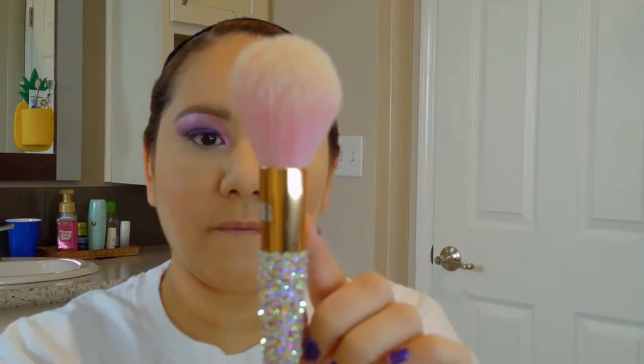So now that we've done that, I'm going to grab a powder fluffy brush and I'm going to use my bling brush, F1. I love these brushes. Just look how beautiful they are. Just nice and sparkly. This is the rose gold one.